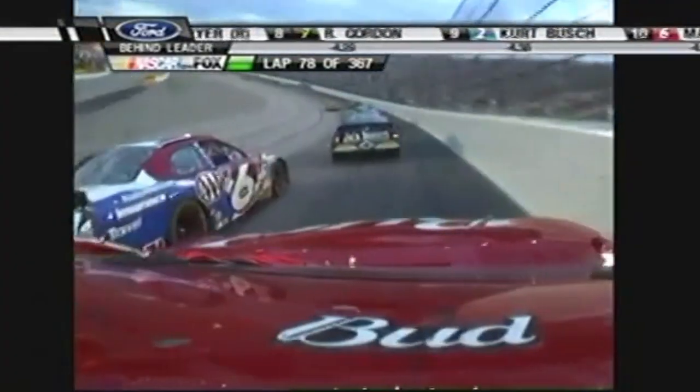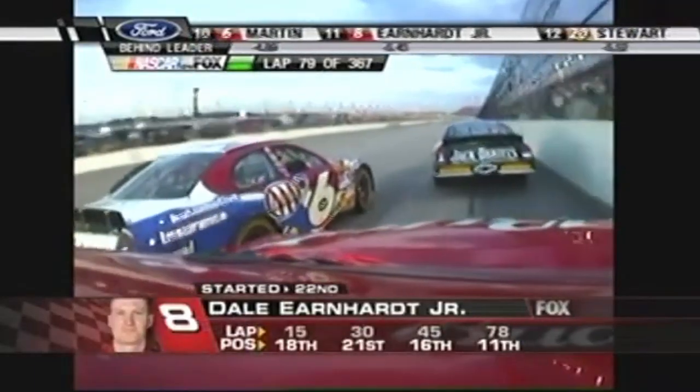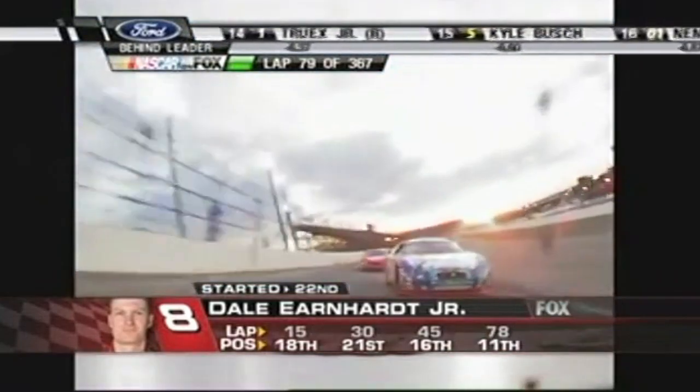I've been watching this car right here. Dale Earnhardt Jr. trying to go by Mark Martin in the 6 on the high side. Dale Earnhardt Jr. trying to get in the top 10. Looks like he's going to complete the pass. Headed off into turn 1. Clear, clear.